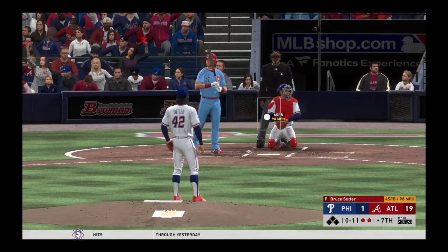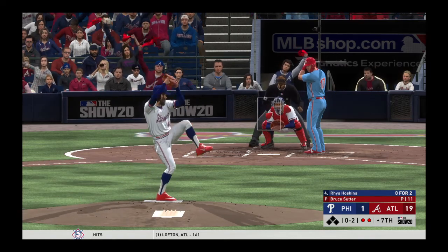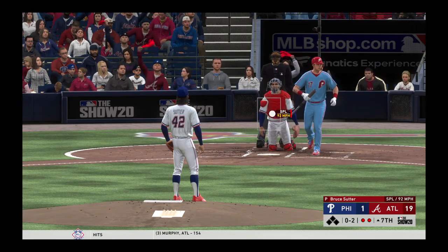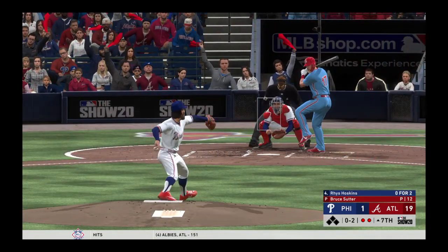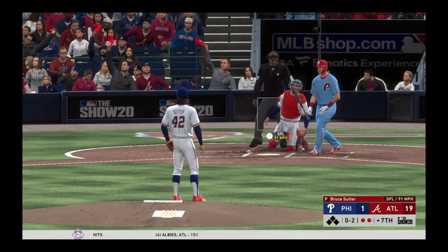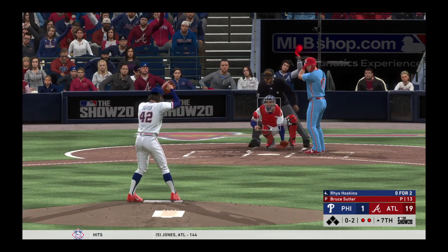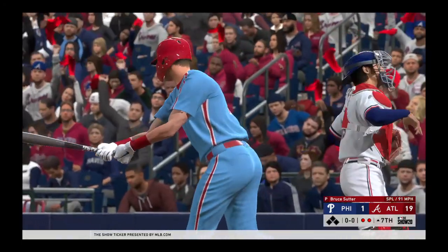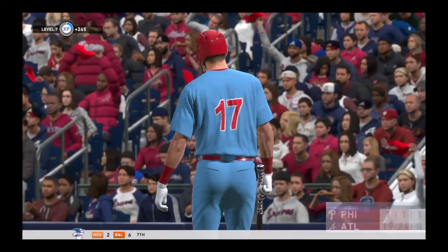And this ball's heading for the seats down the right side as the count will move to 0-2 now. Another one sent foul. Another foul ball, and this battle will continue. Bases are empty here with 2 men out. And he struck out again. That's the 3rd time he's gone down on strikes in this one. 3 up, 3 down for Philadelphia.